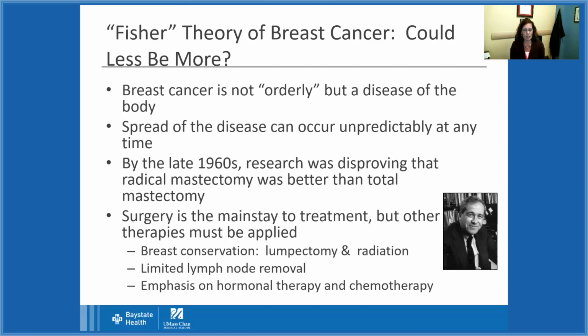And by the late 1960s, research began to disprove that the radical mastectomy was any better than a total mastectomy, meaning removing the breast, leaving the muscle, leaving the skin. Actually, this was really revolutionary. Surgeons were not happy with this research. Actually, Bernard Fisher received death threats for having proposed this. But through very careful randomized controlled trials, he was able to document that this really was true.